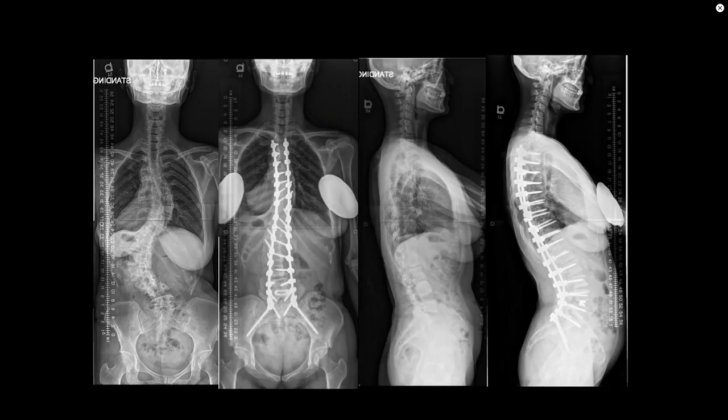This, on the other hand, is a T3 or T2 to pelvis type operation in a 40-year-old. So very different operation, but no junctional issues even 5 or 6 years out from the operation.